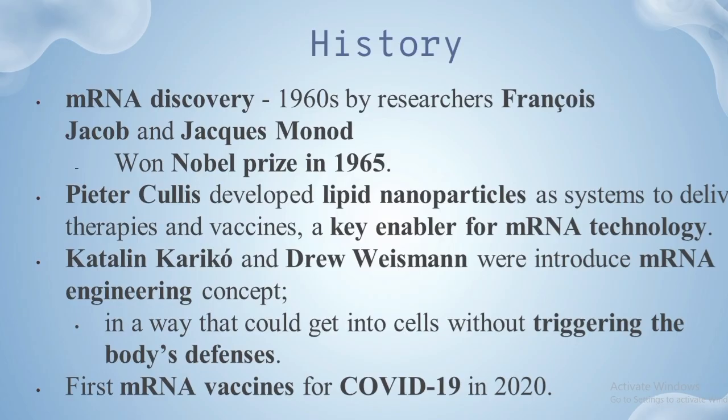Okay, if we see the history of mRNA vaccines, in the 1960s mRNA was discovered, and Francois Jacob and Jacques Monod got a Nobel Prize for this discovery in 1965. Then in the early 2000s, around 2003, Peter Cullis developed the lipid nanoparticle, because as we know, mRNA vaccine is a very effective vaccine.